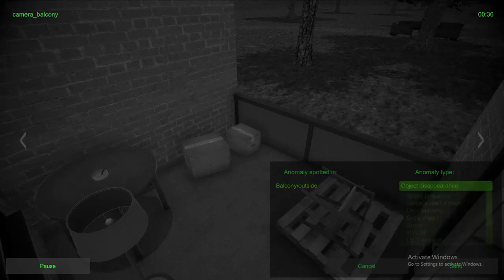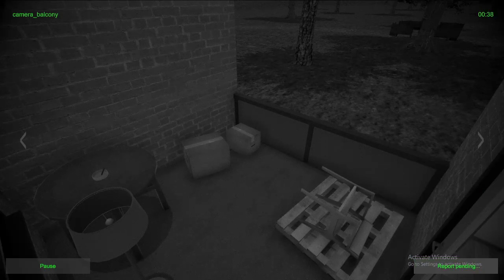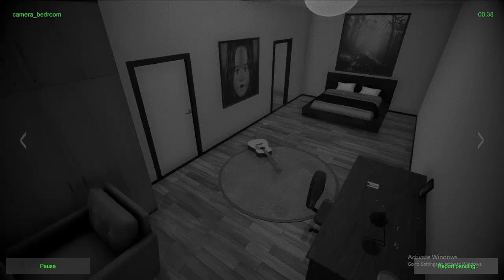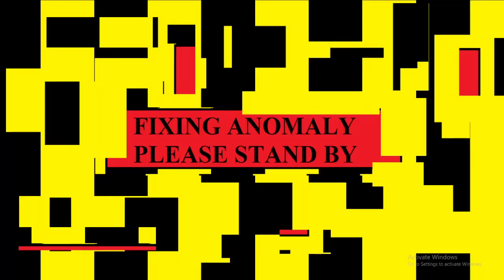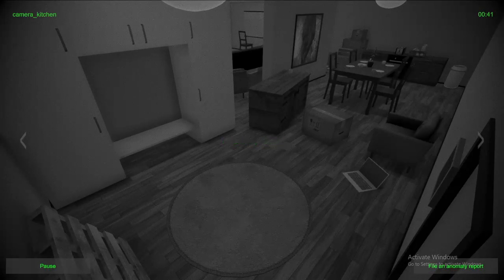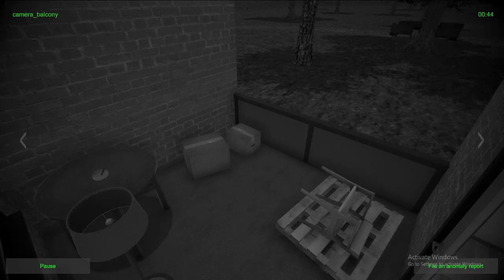Twitchy box. We're just a raccoon. We reported an anomaly. Oh, it's a bug on my screen. It's like, what is that anomaly? It's moving everywhere. No, that's just the mouse inside your terminal.